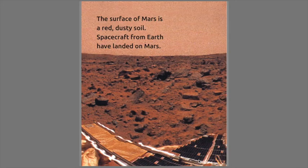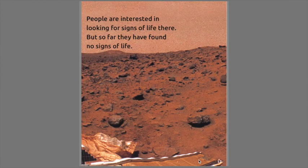The surface of Mars is a red, dusty soil. Spacecraft from Earth have landed on Mars. So humans on Earth have been able to send spacecraft machines all the way to Mars. People are interested in looking for signs of life there, but so far they have found no signs of life.